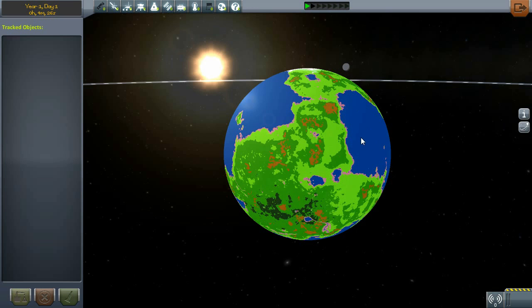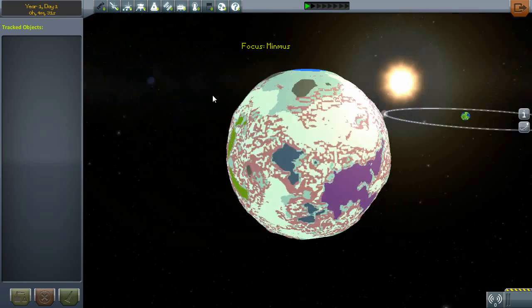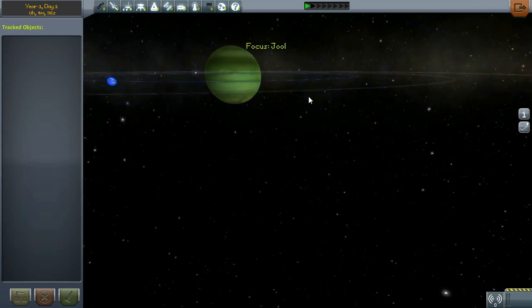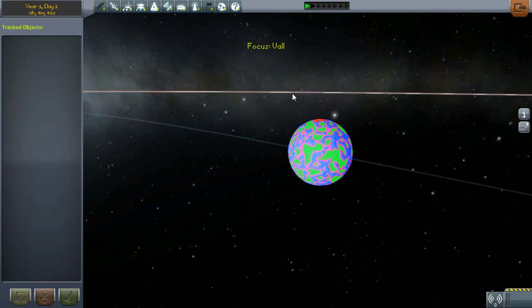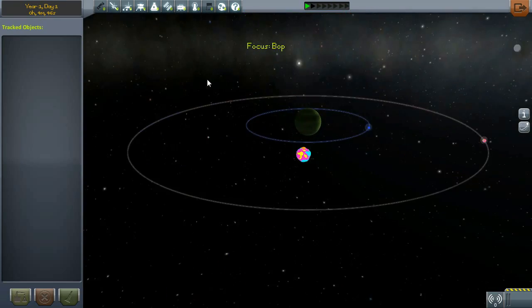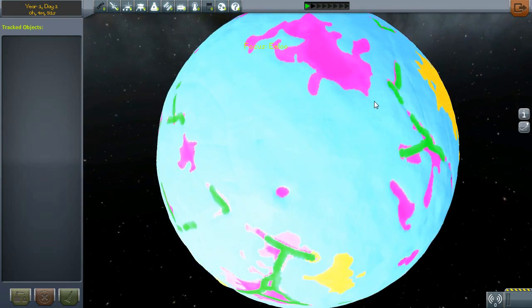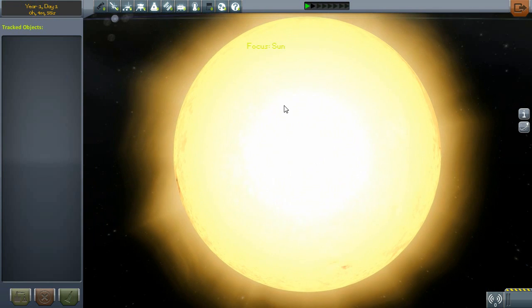Oh yeah, almost forgot to mention, everything has biomes. Lots and lots and lots of biomes. Biomes everywhere. Biomes on every single thing. Except for Jool. Jool, no biomes on Jool. You're not going to be landing on Jool anytime soon. You know, you probably go through the gas, and maybe there's some hidden biomes on there. Biomes everywhere, everybody. Yeah, might have wanted to mention that before the end of the video. There you go. Here's your biomes. And the best biomes that you're going to find are right here. So just land on that, and collect you all the science.